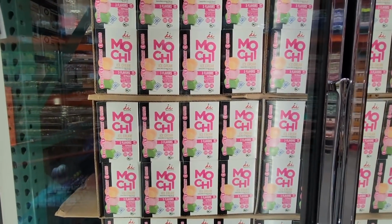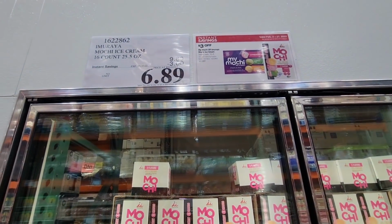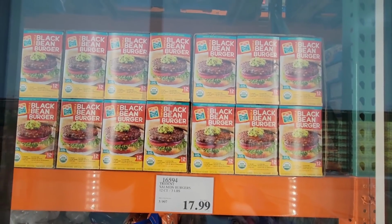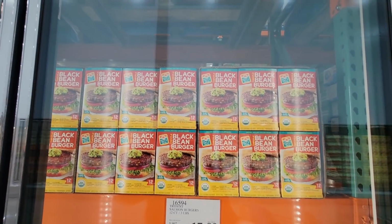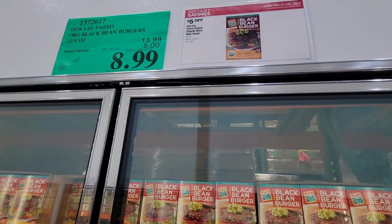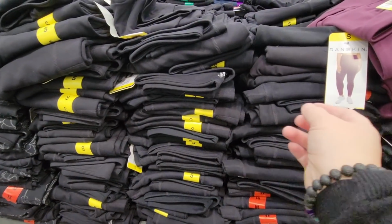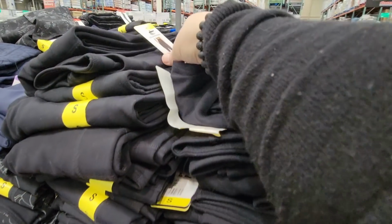Now, these mochis, I think these are so fun. And for $6.89, you got several different flavors in there, and so I cannot wait to try these. The black bean burger, I have not tried. This is organic for $8.99. I have not tried this. I am an Impossible Burger girl. I absolutely do like those.